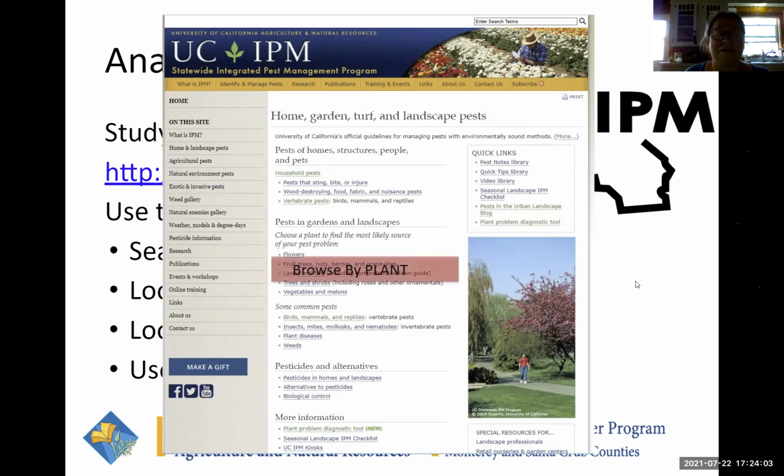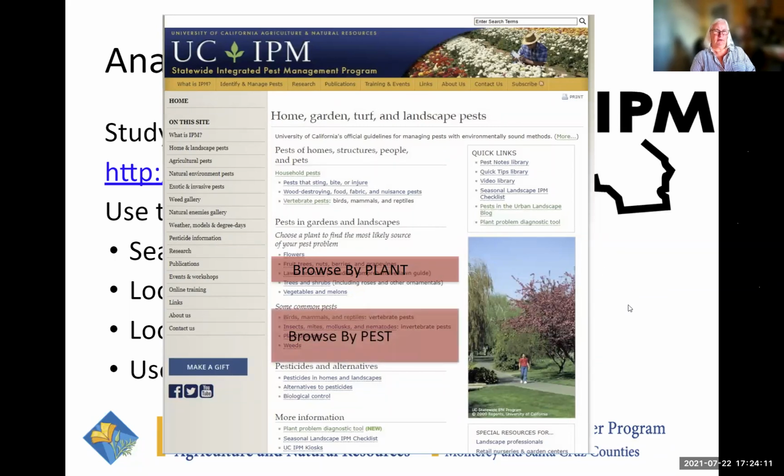So you go to the home and garden section of the website. You browse by plant. You can look for problems there. If you think you know what the pest is, you can browse by pest. And over here is a diagnostic tool. It's like a little decision tree. It'll ask you a series of questions and then come up with some potential solutions.